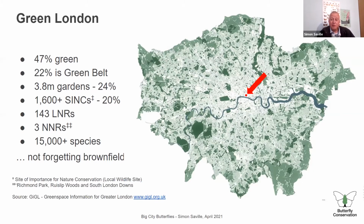Around the edge of the city, 22% of it is green belt. Not necessarily good for wildlife because it wasn't there for that purpose. It's there to stop the urban spread, but now about a quarter of the city space is green belt. Another quarter is gardens. The gardens aren't always as green as we would like, as I would like anyway, with paved over front lawns for cars, patios and things on the back, and the abomination of plastic grass being used as well.